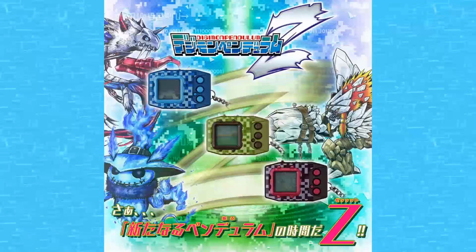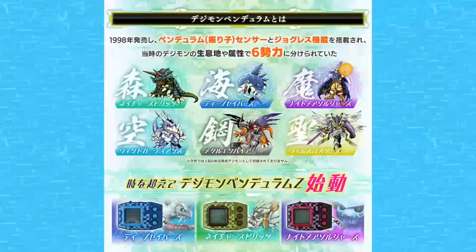So we have Marine Chimeramon, I can't remember the Golem dude's name, and we have Ghostmon, but I do have all of them in another slide, all the new Digimon that we will be introduced to in the Digimon Pendulum Z. And then we get another image which provides a bit of a history of the original Pendulum and how it used a pendulum sensor and a jog rest mechanic, and how it was split into 6 versions for 6 different types of Digimon, and how there's only the 3 versions of the Digimon Pendulum Z.